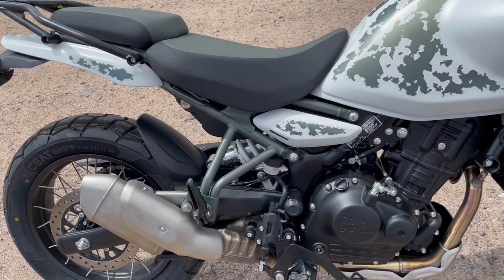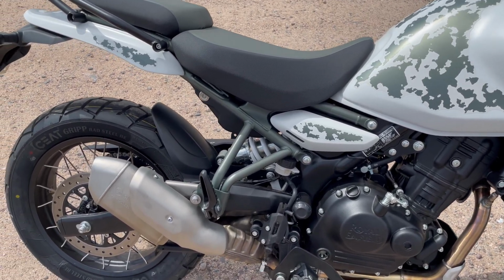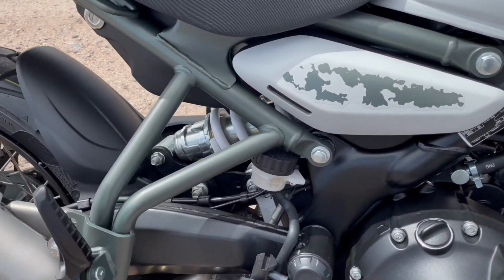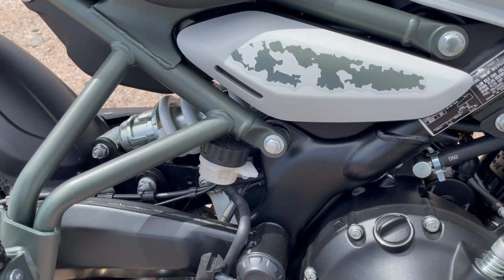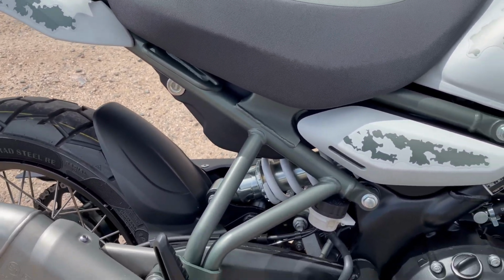Now the chassis on here is a steel twin-spar tubular frame with a removable subframe. It does look like it bolts on over here, so if you took damage on the back, you'd be able to disconnect that and replace it.